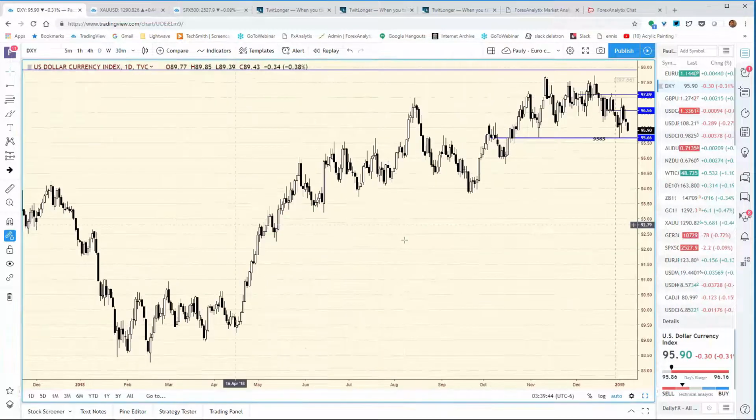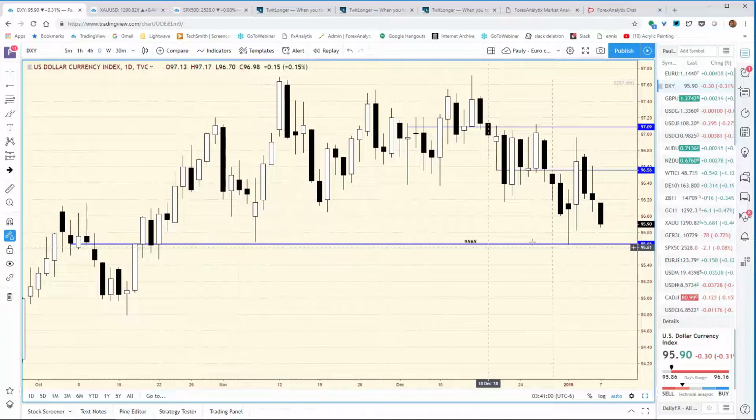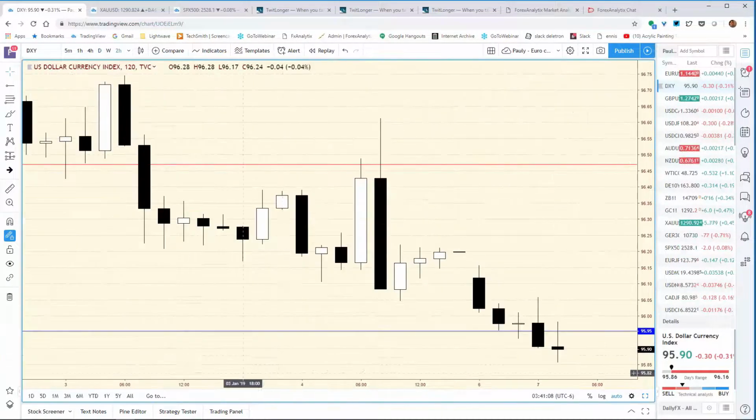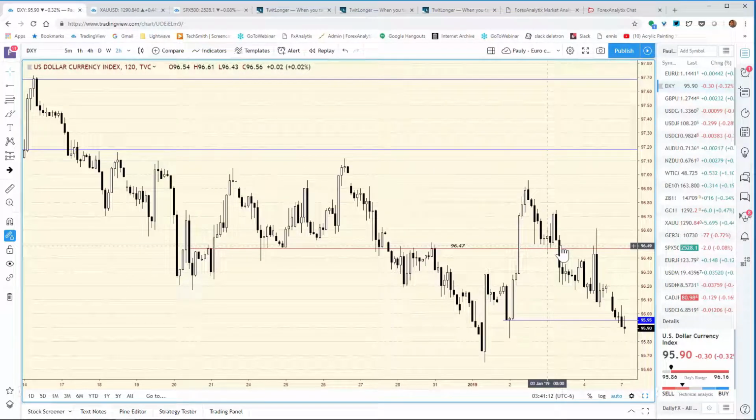So last week we did a good job early in the week of defending this 95.65. Now we're starting to roll back down again. One of the things that we talked about on Thursday and Friday was the strategy of selling this market once we broke below the pivot. And actually, we did not expect it to break below the pivot until Friday after the jobs number.